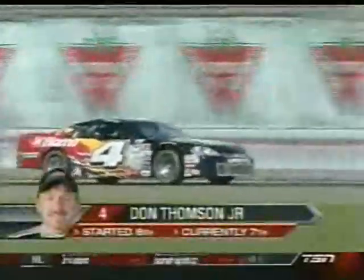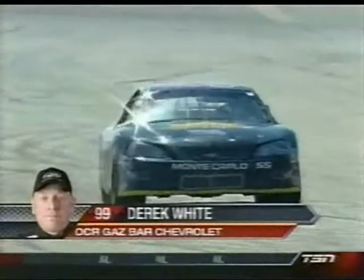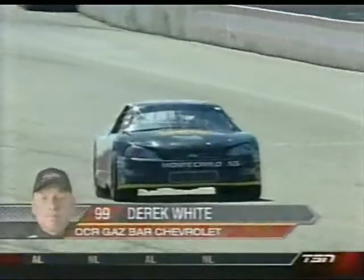Good look at a little bit further back in the field. Currently running in the 7th position, the Home Hardware Chevy of Don Thompson Jr. having a pretty solid afternoon, and the 99 of Derek White is off and slowing. There he finally grabs the gear and gets going, but the OCR Gaspar Chevrolet definitely off the pace. Wow, he got it refired, just brought some dirt up on the racetrack. That's a pretty tight spot right there as well, Dave.